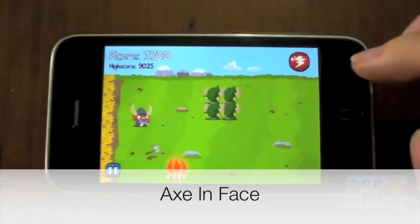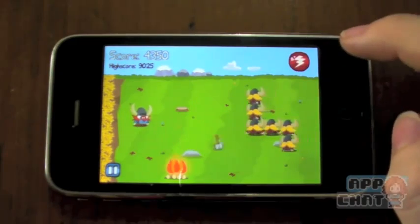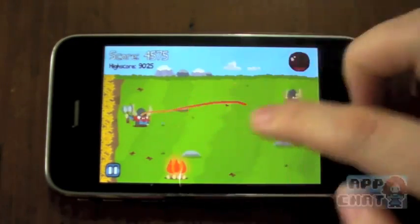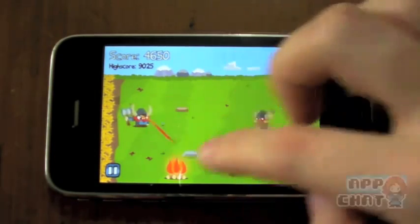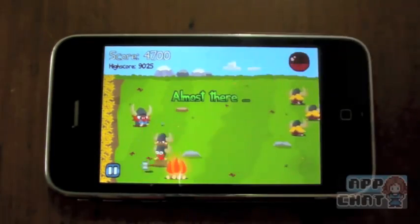Axe and Face is quite a fun and addictive game. It's very basic though. You basically draw a line to chop off Vikings' heads. But no, this guy here throwing the axe hates it when you step on his daffodils. So you pretty much just draw your lines, slice them off, and that's how you play. It's quite fun and addictive, and pretty nice slow-paced game.